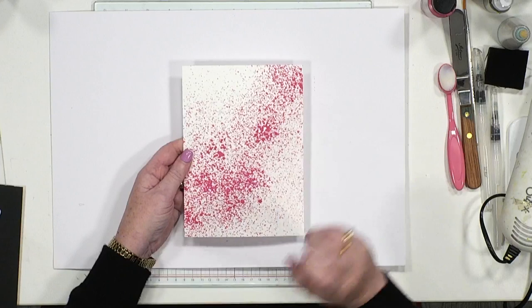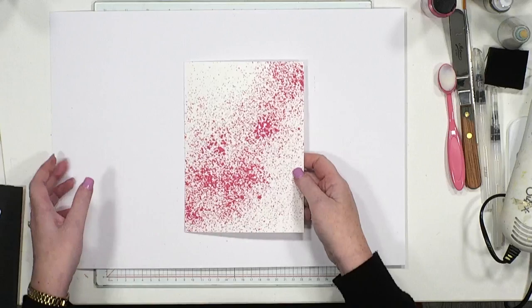Okay, so we've now got our background just spritzed. How fabulous is that? Through a stencil, over a mask, all that kind of thing that we can do with that. But what else can we do with the paint? Because this is the bit that I got super excited about.